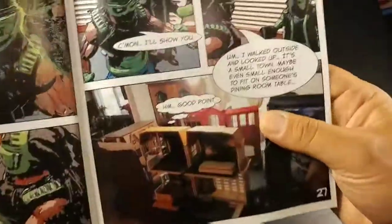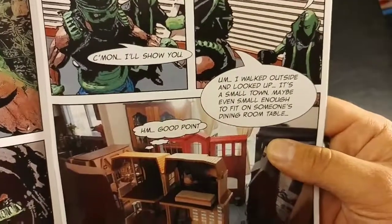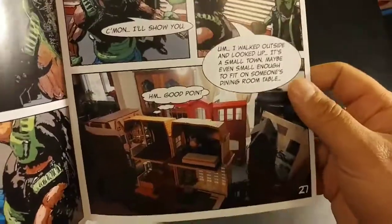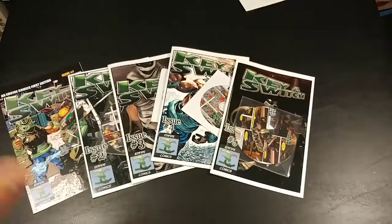I wish I could find that page quickly in here, but there's one where they're like, dude, this is all happening on a dining room table. There it is. I walked outside and looked up. It's a small town, maybe even small enough to fit on someone's dining room table. So there's all the models where they take the pictures with the action figures.